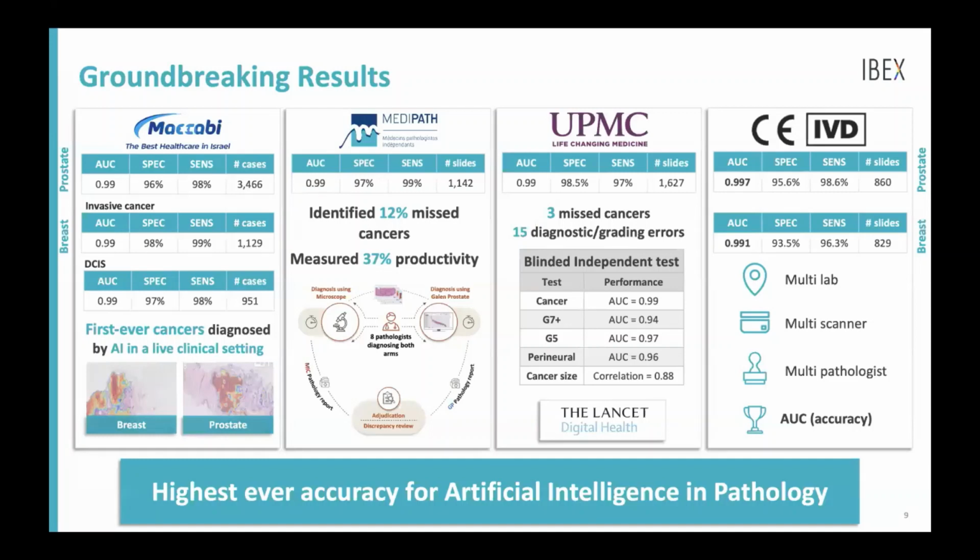Clinical grade AI means we need to validate, and here a number of studies that have been performed with select partners around the world, showing that both across prostate and breast, the performance of the algorithm is delivering exceptionally high AUC, or area under the curve, a measurement of accuracy of the algorithm, very high levels of sensitivity and specificity. The studies were performed on large numbers of slides and cases, and some very powerful numbers have come from this, of which we will see today: improving reporting efficiency by 27%, driving productivity gains by 37%, and reducing errors by up to 12%.